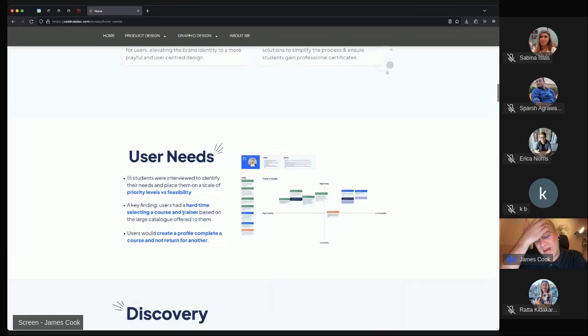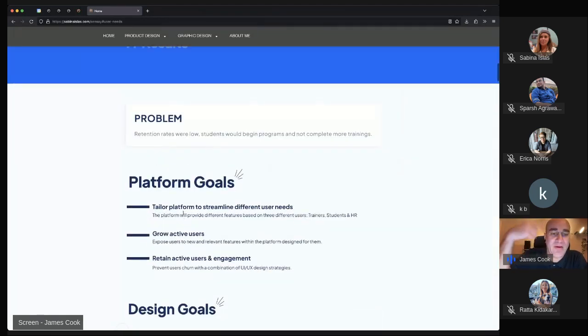So there's an interesting thing here in terms of your structure. If you think of the narrative, this problem is a business problem, right? Retention rates were low, right? The problem isn't saying students are beginning and not completing because of some reason, right? So this is a business problem. If the situation was the company saw this in the stats and they didn't know why, therefore some user research was conducted, you can say that really explicitly.